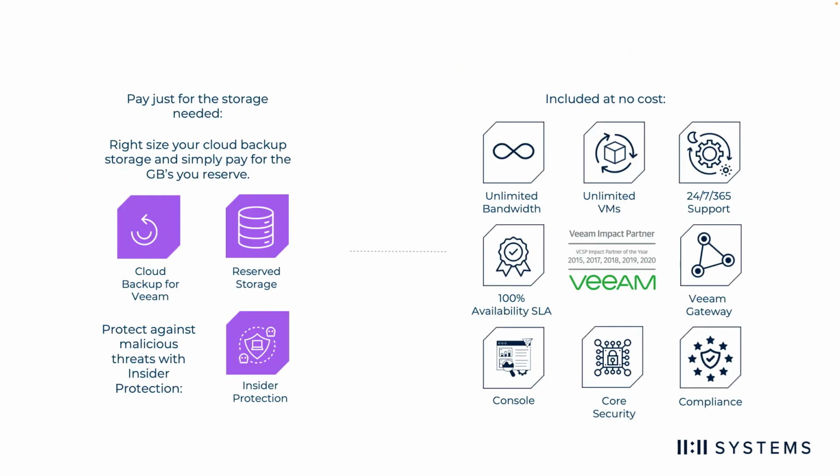1111's backup for Veeam Cloud Connect is sold in a way that makes life easier and more cost-effective for our customers. All that's needed to get started is understanding the reserve storage for your backup retention goals, which is something we can do very simply with 1111's Catalyst tool. Included in your subscription, we provide your organization with unlimited virtual machines, connectivity, support, and security with no additional cost.